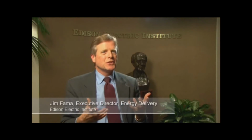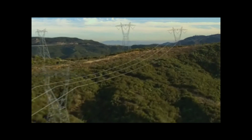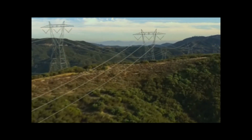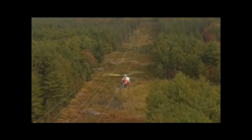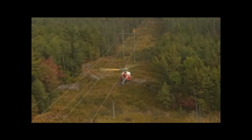If there are a couple of messages that I would leave with pilots, they would be as follows. Number one, when you're dealing with transmission lines, you're in a corridor. And particularly if you're in a helicopter, that corridor is moving to and fro. And you may have vegetation issues in there as well. It may be only 150 feet wide, that sort of thing. You always have to be vigilant.